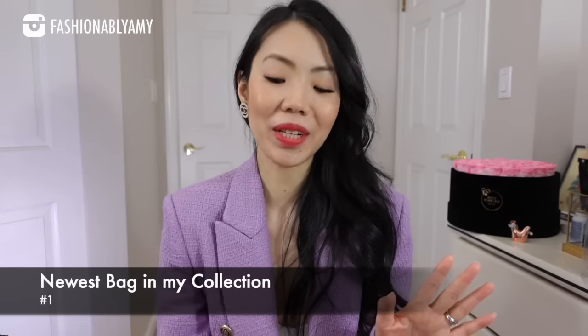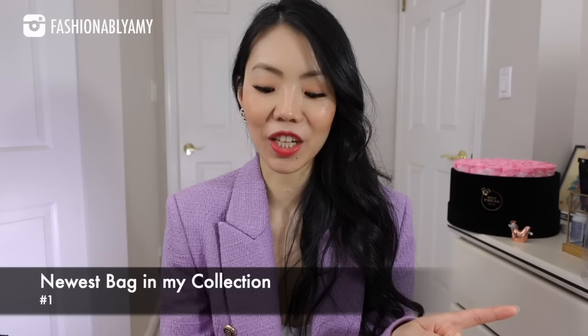First question in this series, newest bag in my collection. So my newest bag in my collection is the trendy CC. Unfortunately, like everyone, I have nowhere to go. I'm also avoiding going out anyway. I haven't worn it at all. I haven't even taken out the CC sticker here just because I don't have to, since I'm not really using it yet. But of course, when I use it, I will take it out.